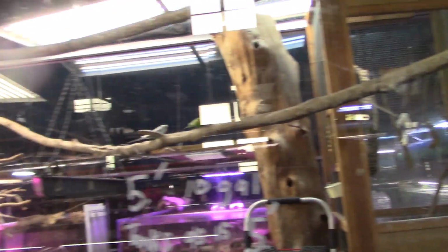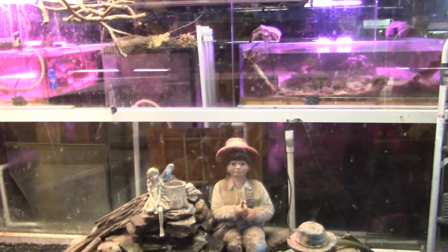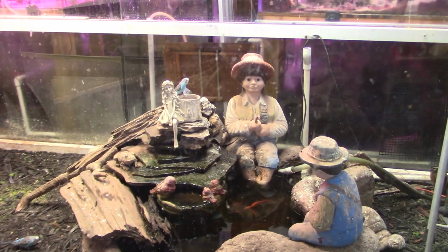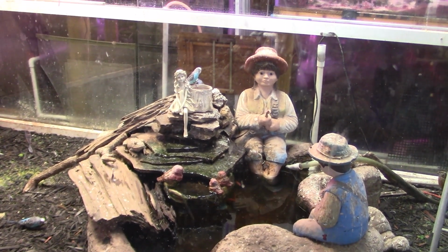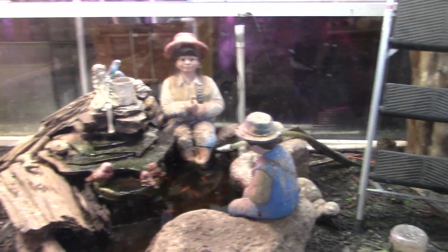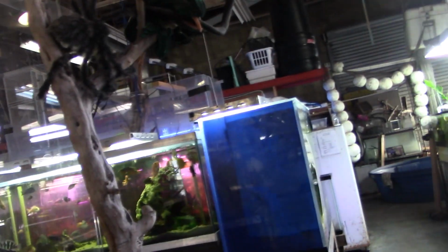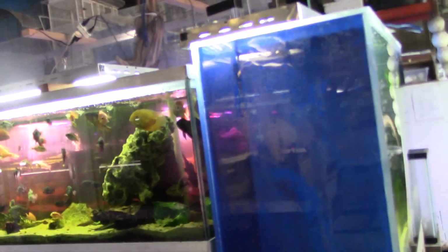And in the atrium, looks like the pump needs to be cleaned. Probably the filter bag is clogged. Should be a better water flow. There's everybody. Flitting around. Scooby-Doo.